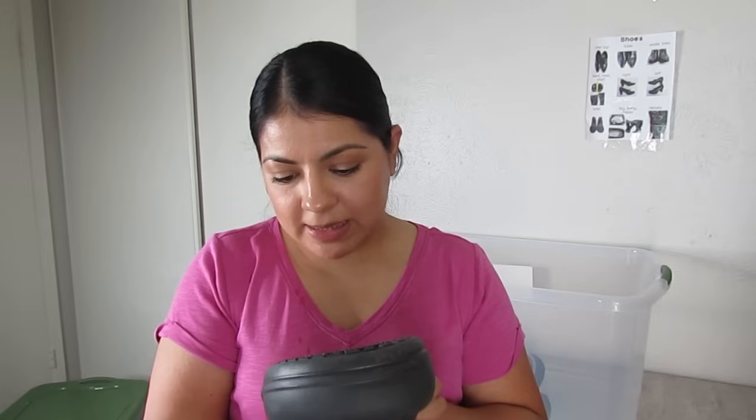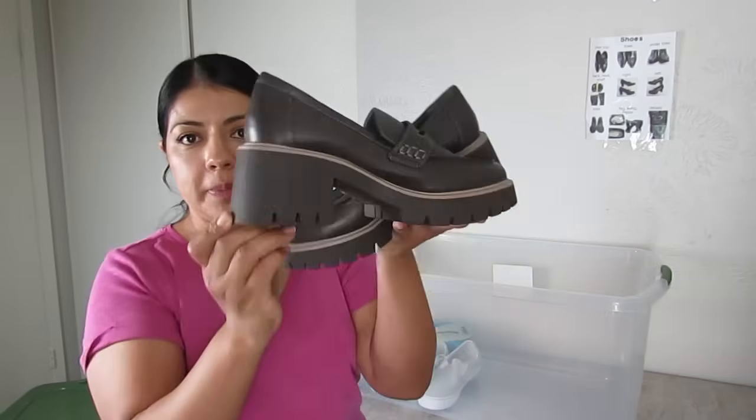Some more Croc shoes. These are slip resistant, non-marking, more like work style shoes, slip on. These were $4.50. They are a men's 7 and a women's size 9. This was a style based pickup.